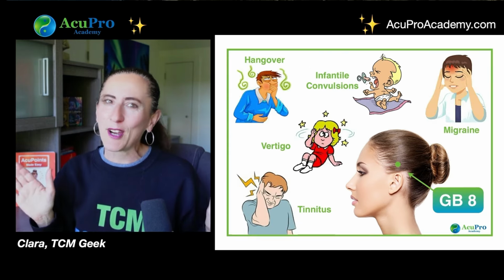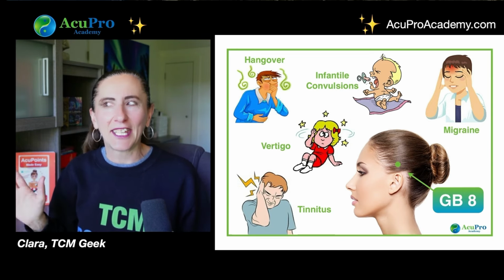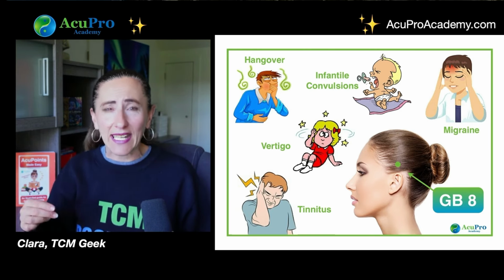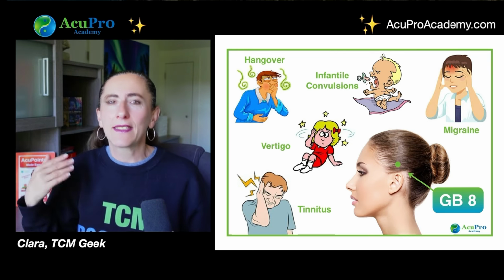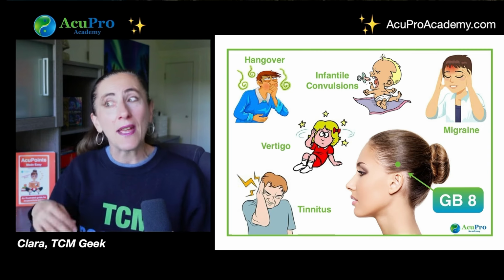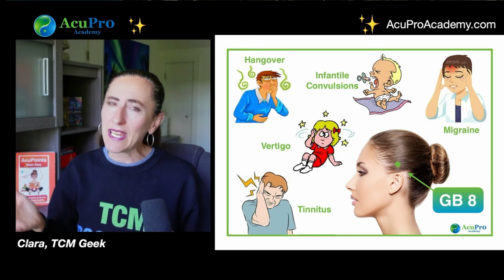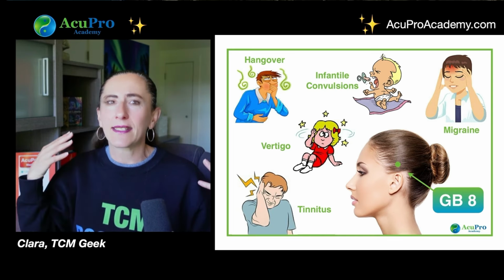Now, when it comes to gallbladder 8, one of the things that I learned in school that a lot of us did is that it is a great point for hangover. So when people have a tendency to have too much to drink, the next day they feel migraine-y or headachy and nauseated. This is a good point to have. Obviously, not drinking the night before is the solution. But this is a good point to have for acute hangover for the next morning. It does the same as the other previous points for tinnitus and migraine and temporal headaches.